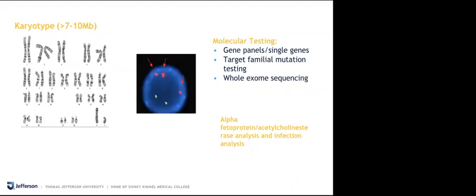So as we've been discussing multiple screens, so there's aneuploidy screening. So should any of those screens come back positive, diagnostic testing would be available to actually verify those results, whether that's through a karyotype or FISH analysis. And then for the carrier screening, in the event a couple are identified as carriers, then amniocentesis or CVS can be performed in pregnancy to test for those conditions when they are known about.